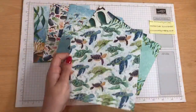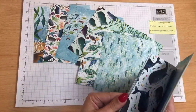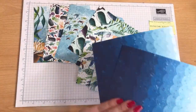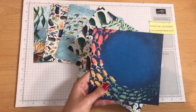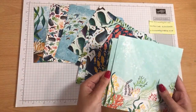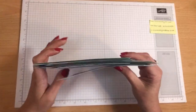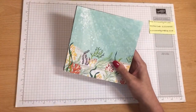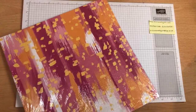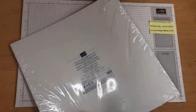More turtles. I like that one. Ooh, seahorses. With the waves. Jellyfish, whales. That's quite nice. So that is the set of the Whale of a Time papers. There is a coordinating stamp set with it, but I didn't pick it up. You can see it in the catalogue. But yeah, that's also included in the paper share, and so is this one. This one is Artistry Blooms.